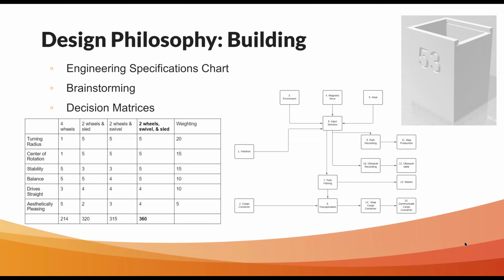Design philosophy for building. When designing our gears, our team started by making an engineering specifications chart to keep track of everything the robot needed to do. Our customer needs were that the robot needed to be autonomous, able to navigate, keep cargo secure, create a map of its path, avoid hazards, deposit cargo, appear non-threatening, and indicate the contents of the cargo.